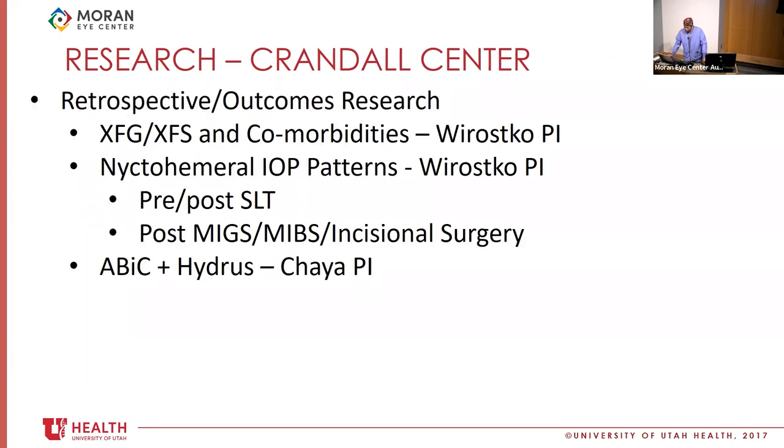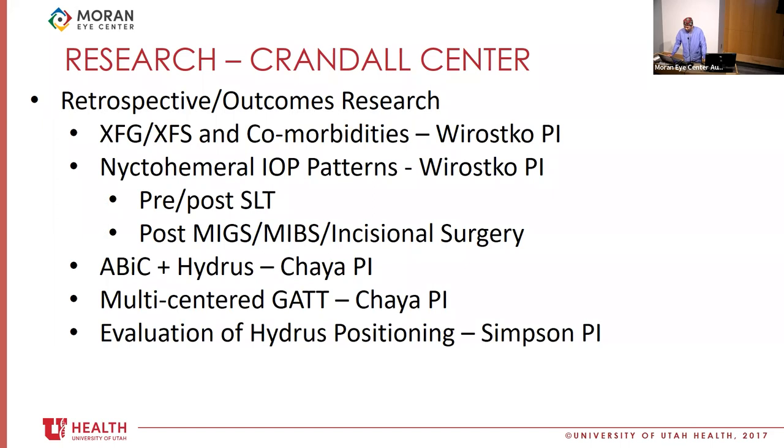As far as other research that we have going on, we have a lot of retrospective and outcomes research. Dr. Rosco is leading our pseudoexfoliation comorbidity studies, as well as the nyctohemeral IOP patterns, using iCare HOME serial home tonometry. We have a number of other MIGS outcome studies looking at iStent abic, Hydrus, multicenter gap, as well as the Hydrus positioning, looking at how that correlates with postoperative outcomes.